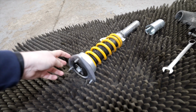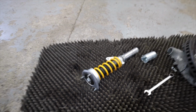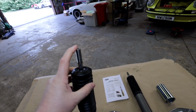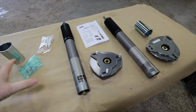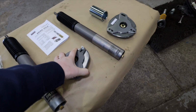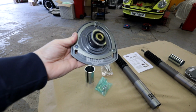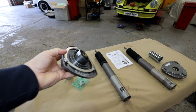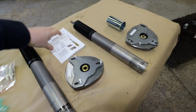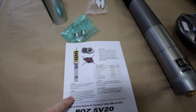When this top mount gets worn, you get play in the top of the suspension strut here, and then this gets a lot of pressure on it and then it fails. So what Öhlins have done is applied the new stuff, but they've also teamed up with this company and supplied Elephant Racing ball jointed top mounts. Nice and shiny, they're going to go on the car, and the instructions here say not to use the original top mounts.